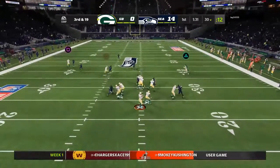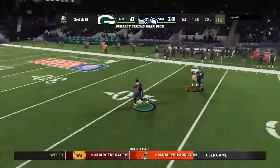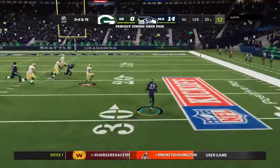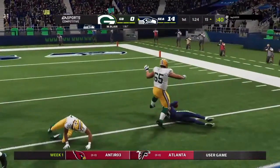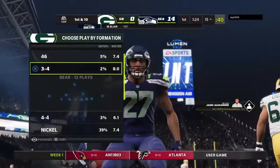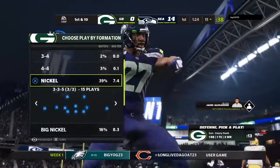Now on 3rd and long, they'll look to throw. Well, he tries to force it in, and it's intercepted. Picked off around the 41. And it's a huge return as he brings us all the way back down to the 15-yard line. And not the first quarter that he was hoping for.